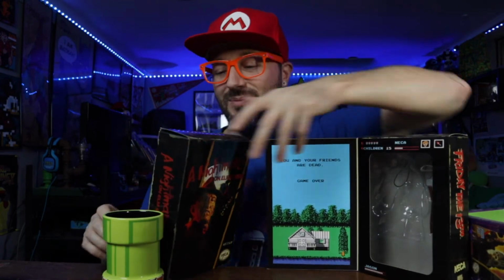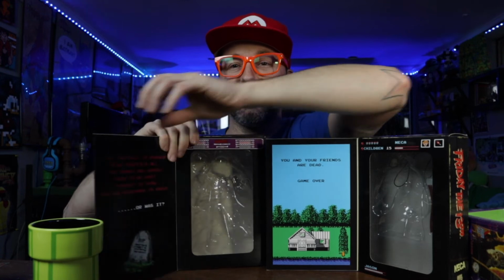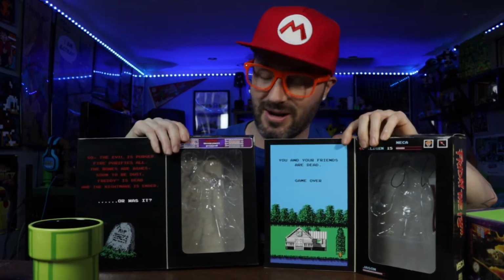What did come out though, NECA put out action figures with Freddy, and they also did Jason as well. And they came in these big boxes to kind of look like the NES game, essentially. And they have windows where it opens up and it has a little scene from Friday the 13th there and in Nightmare on Elm Street.